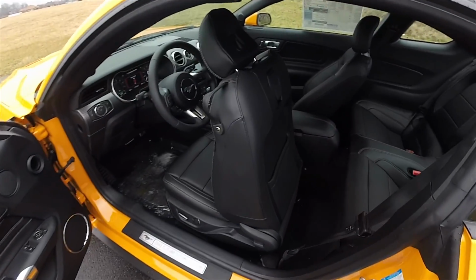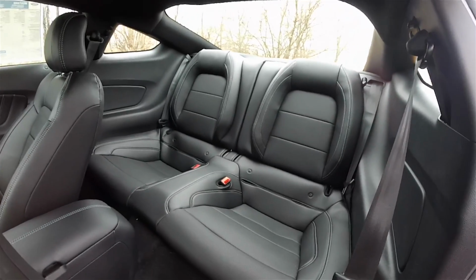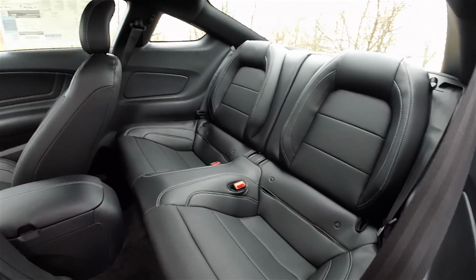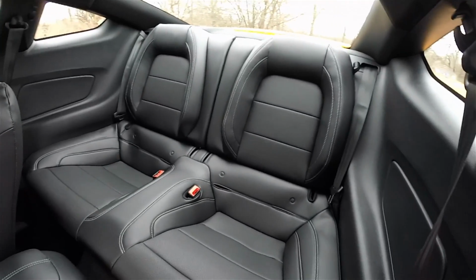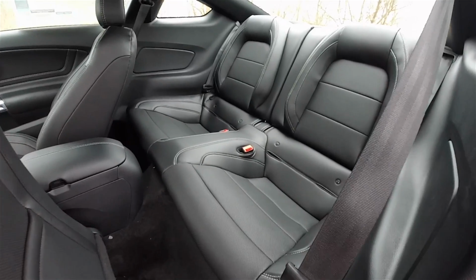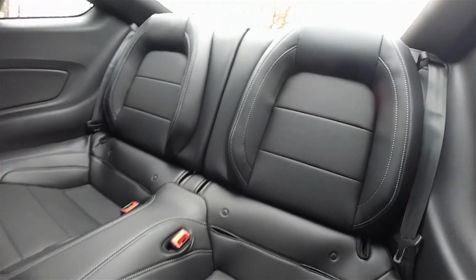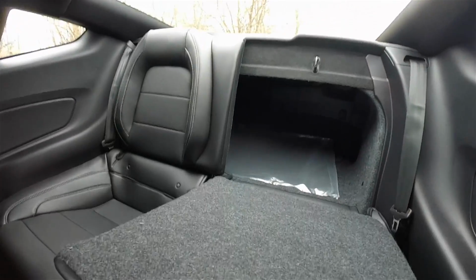All right, take a look at the rear seat. The rear seat only seats two, with individually sculpted bucket seats. And the rear seats do fold down. It is a 50-50 split folding seat. Just by pulling the tether, the seat back folds forward.